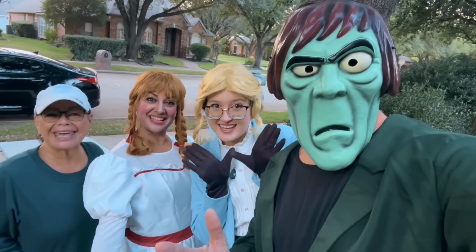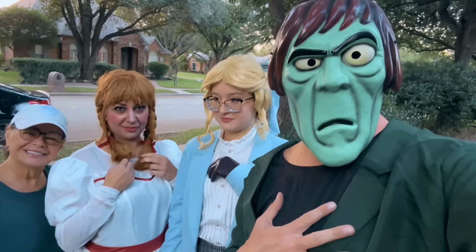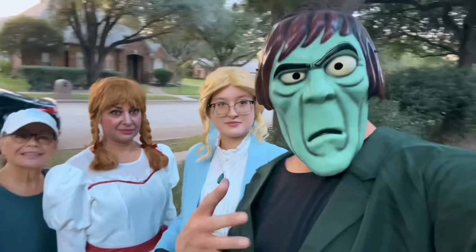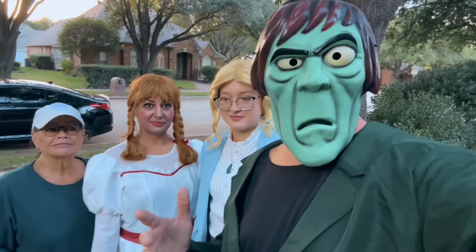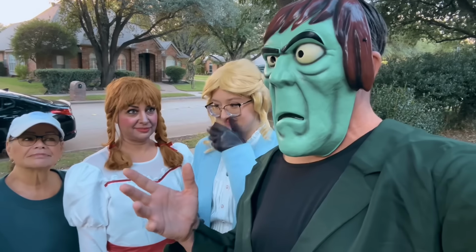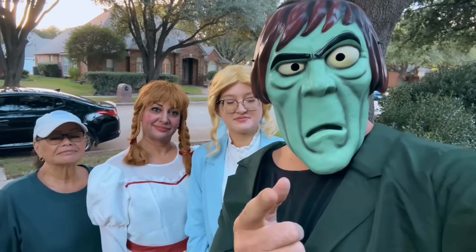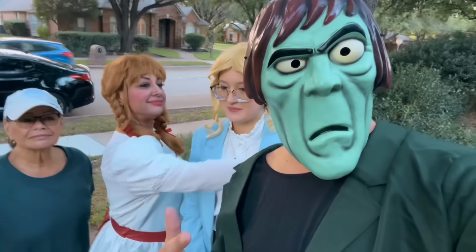Happy Halloween! So I'm going as the Creeper from Scooby-Doo. And I'll let the girls tell you what they're going as here in a second. But just a quick backstory on my costume. Every year in September, Nicole and I start making decisions on what we're going to be for Halloween. And then it always comes down to the last few days before. I've got nothing. And I remembered that I found this costume in a thrift store like 2 years ago. So I lucked out this year. So I'm going as the Creeper.